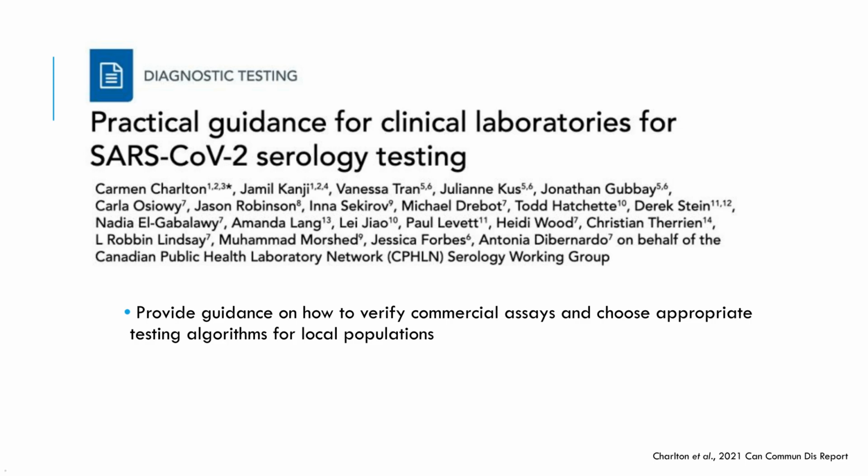What was available from the different companies for their assays was changing quite rapidly. And so basically we put together a guidance on how to verify these commercial assays and then choose appropriate testing algorithms based on the local population.